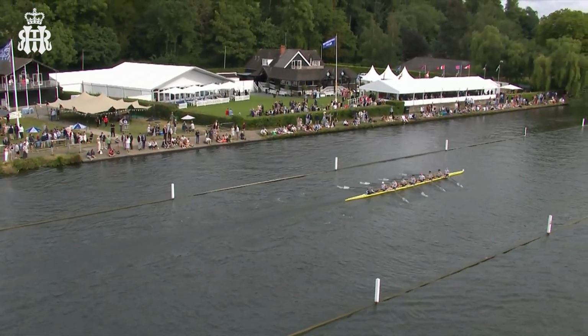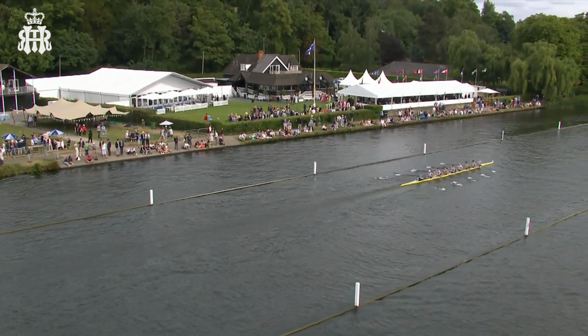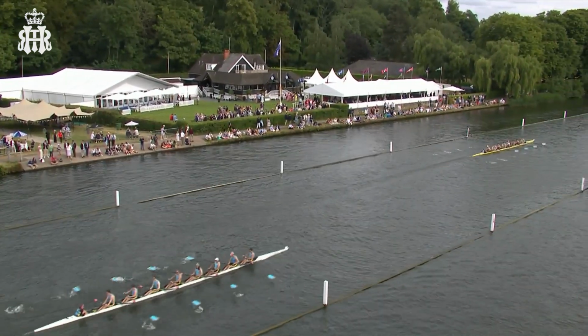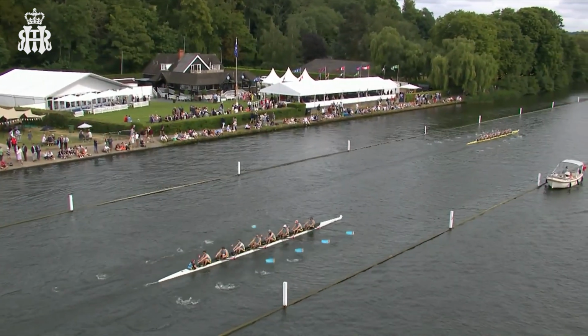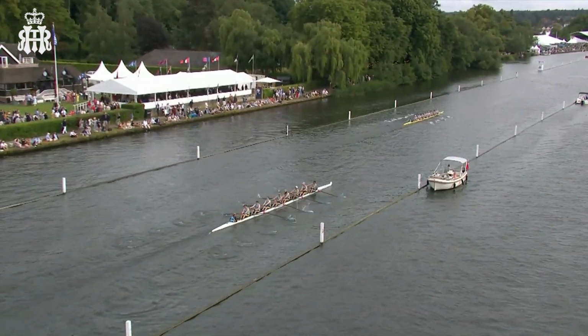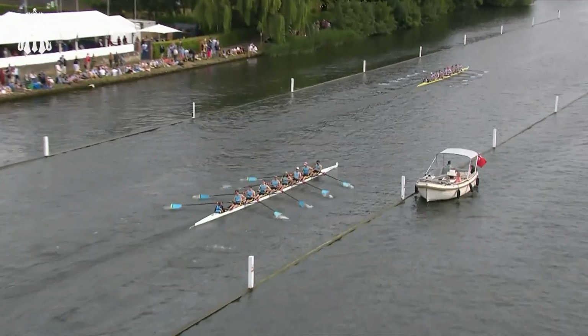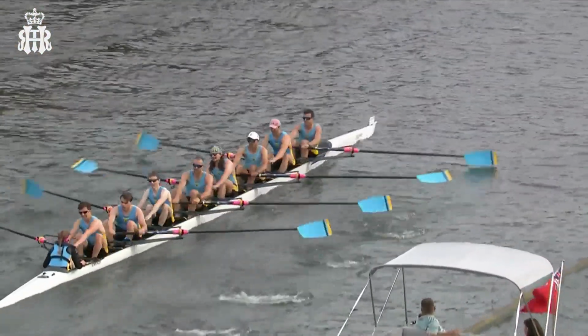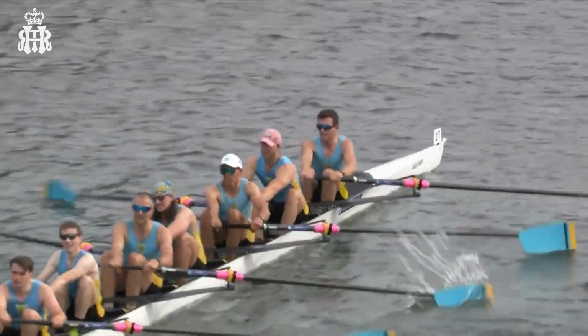Yeah, the Riverside and their iconic sort of zebra stripes on their one piece and their blades really just settled into a rhythm that looked quite promising early on, and really has, you know, put Cambridge 99 to the sword. It's 2.5 lengths clear water as they come past Remnant Club. And again, both of these club crews, these people will have jobs and families and will be training, you know, probably 10 times a week to try and compete in this event.